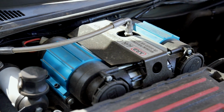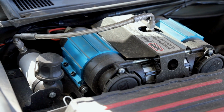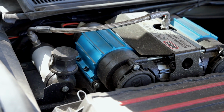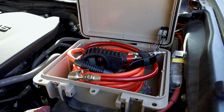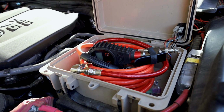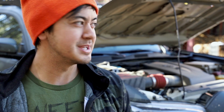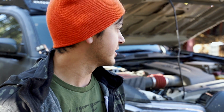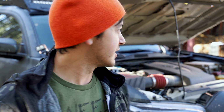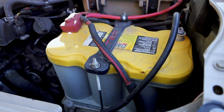I have an ARB twin compressor tucked under the hood, and I do also have a little box. It's a Seahorse case, small box that fits under there. That's where I keep my air up devices, as well as the switch for my compressor. The compressor is mounted on a sleeve bracket, and it does have the manifold primarily for heat. I don't have air lockers, I just have the factory rear electronic locker. I did install a little under hood LED light, and my battery did die, so I switched out for an Optima Yellow Top, which has been so far so good for me.